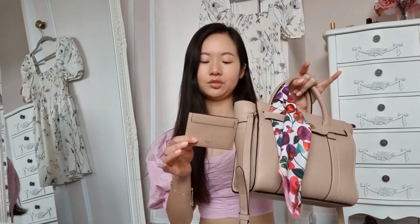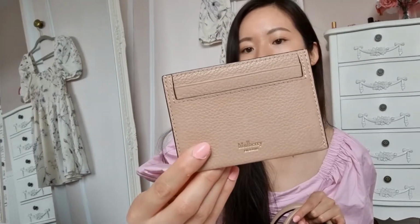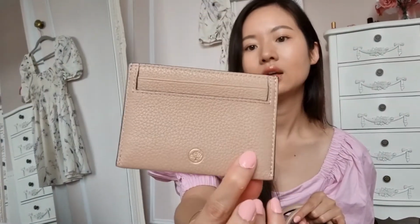And so I carry my card holder, which I also got with the bag. So this card holder was originally £100 and I bought it for 80. So it must have been 20% off. And I basically bought both of these, and it was still cheaper than the bag on its own had I bought it full price. So it matches perfectly my little wallet. So my little card holder looks like this, with the Mulberry logo there, and then the Mulberry logo there.